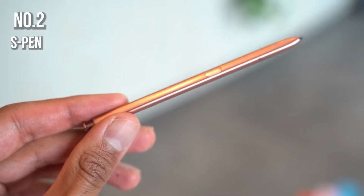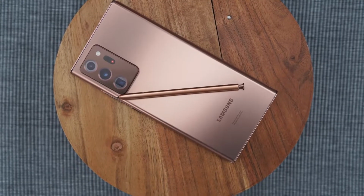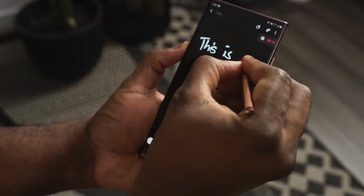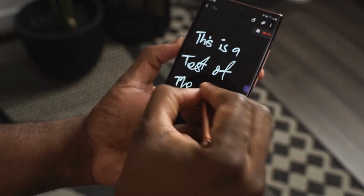Now, the second key feature is the S Pen. We know the S Pen is mighty and it's one of the best features of the Galaxy Note series. Now, the S Pen on the Galaxy Note 20 Ultra is even better. It's got a faster response time at 9 milliseconds, probably one of the fastest right now, similar to what you have with the Apple Pencil, but it also comes with a ton of new features.